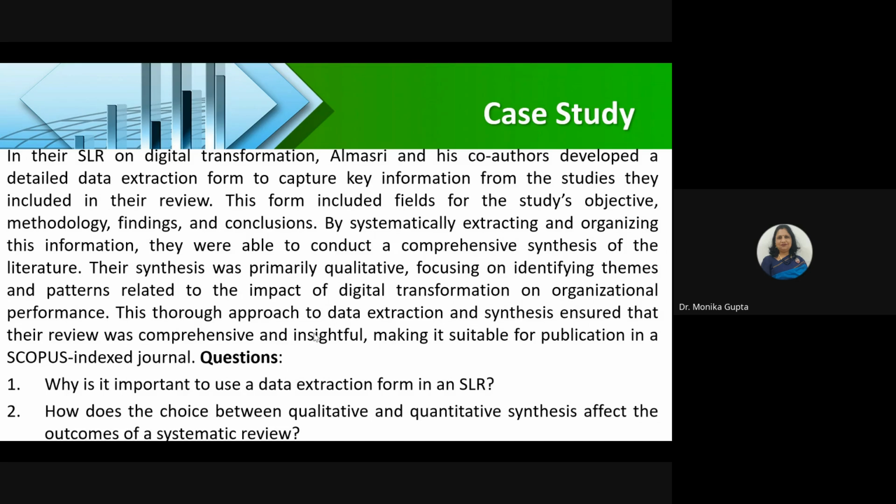Why is it important to use a data extraction form in a systematic literature review? To conduct a comprehensive synthesis of the literature. Very right, a very accurate and to the point answer. It ensures that all relevant information is systematically collected and organized, facilitating a comprehensive synthesis of findings. Another question: how does the choice between qualitative and quantitative synthesis affect the outcomes of a systematic review? First, a question from my side: apart from the answer, where did you come across this word outcome? What was the term? PICO framework. Yes, and O is the last one. I appreciate that you remember the things. Now you can answer this question.